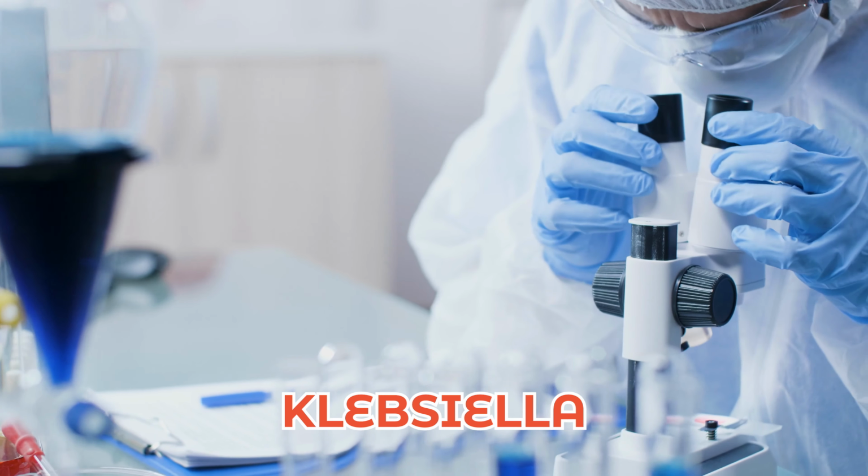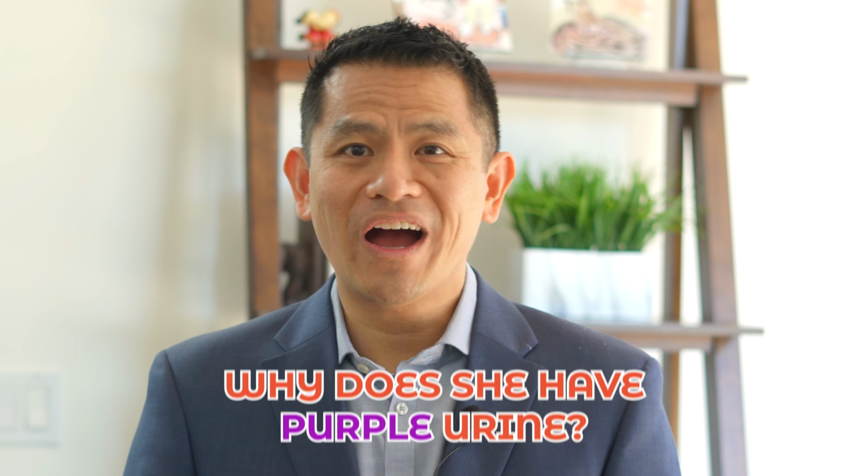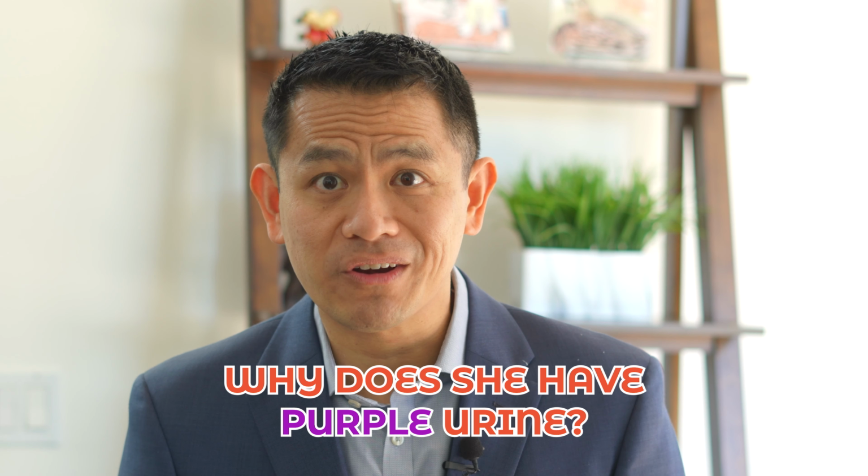So they've sent her urine off to be cultured, and it comes back and it grows out a bacteria called Klebsiella. Now, this is not an unusual bacteria for women to get. In fact, it's one of the most common types of bacteria that women get when they have a urinary tract infection. So what is going on here? Why does she have purple urine?